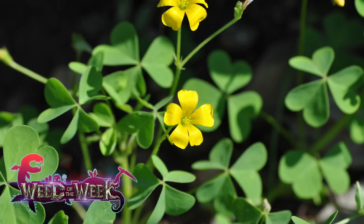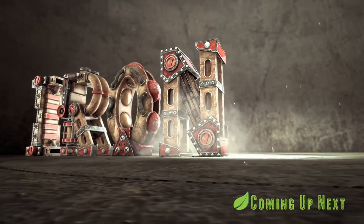Well, that's it for our Weed of the Week, yellow woodsorrel, but stay tuned, Iron Talk is coming up next.